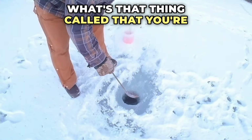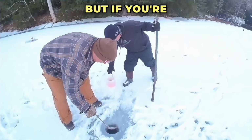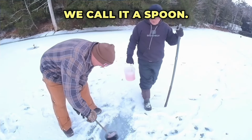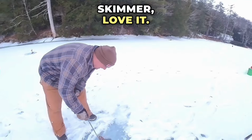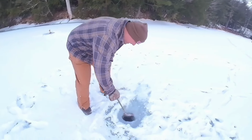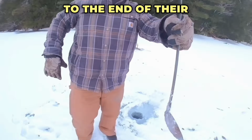What's that thing called that you're using? Skimmer. Okay. But if you're from Maine, you might say skimmer. We call it a spoon. A spoon? Okay. But it's a skimmer. Love it.